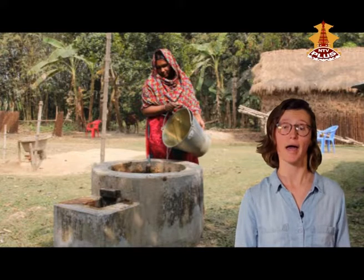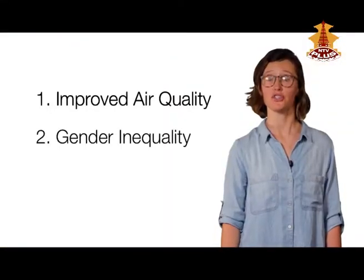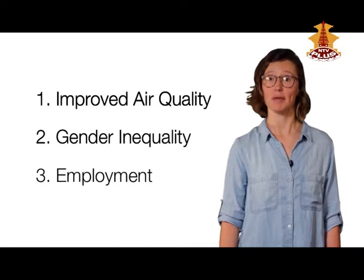in the winter. In addition to energy, social and health motivations have greatly influenced the design of the digester operation. 3 key points summarize these influences: improved air quality, gender inequality, and employment. As it stands, the majority of rural villages use firewood, dung, and other solid forms of biomass as fuel for cooking. Stoves are typically primitive and highly inefficient.